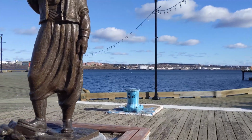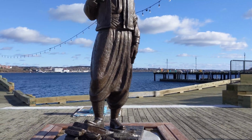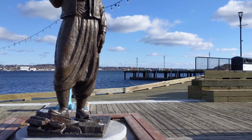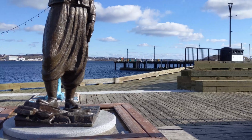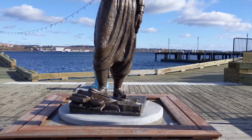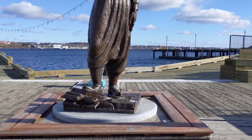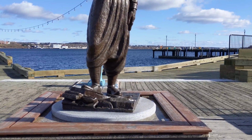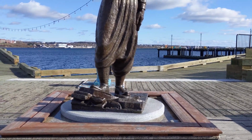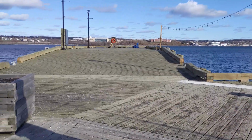Look, we got, is it a pirate? No, it's not a pirate. It's a statue to the honor of the Lebanese community who 130 years ago established a presence in this colony, showing the bonds of loyalty, faith, and perseverance. We are thankful to our Nova Scotia community for the enduring friendship built in our new home, Canada. Very nice. For the people from Lebanon, the Lebanese community.